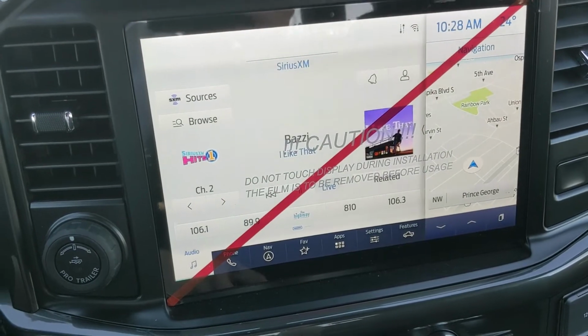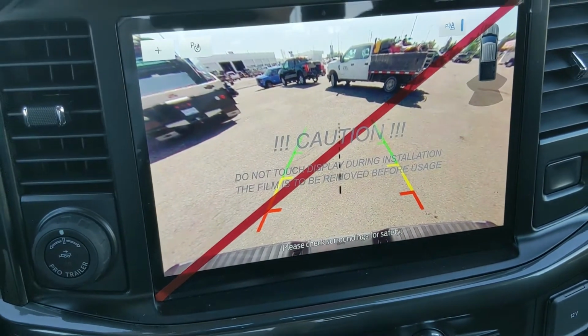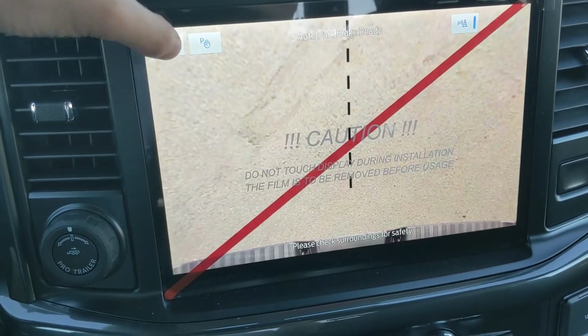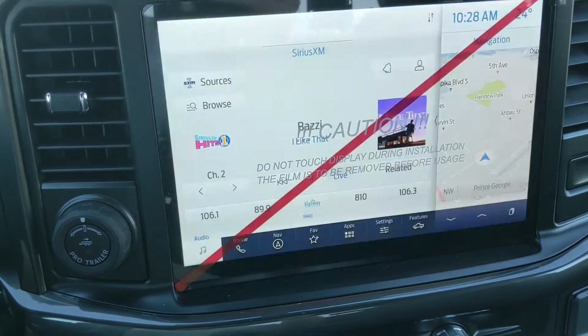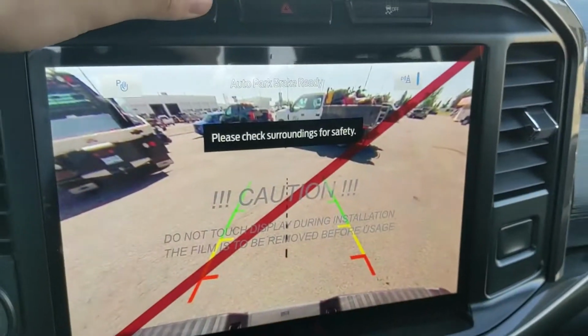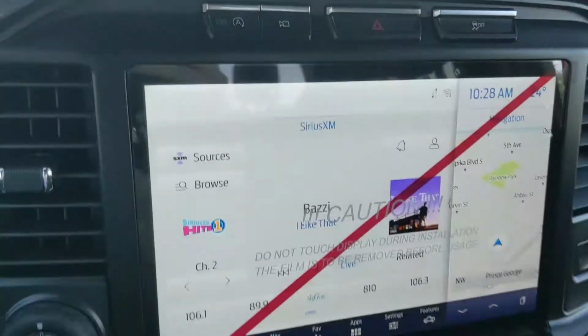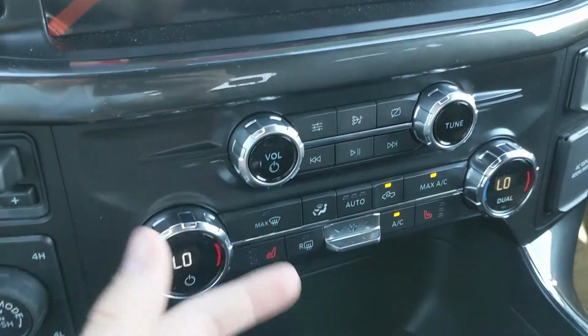But then shifting into reverse, you do also have a backup camera, so you're going to be able to see where you're going and hopefully avoid hitting anything, with dynamic hitch view, so you can zoom in and have an easier time hooking up a trailer. Then above your screen, you have your auto start stop shut off, your camera view again, your hazards, and your traction control shut off.